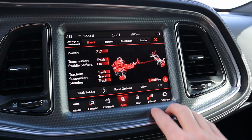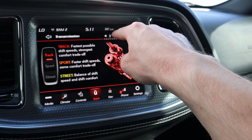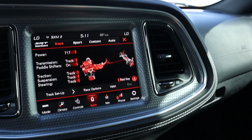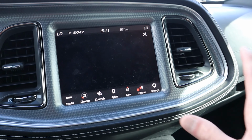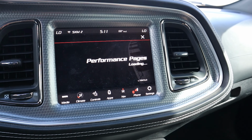On top of that, you have the track setup, which gives you a little bit more options on the different things that you can do. I mean, there's just so many menus within this one SRT button, which you can actually click down here as well. There's just so many different options. You have performance pages, which I'm sure you guys are all well aware of because pretty much every SRT powered product has one of these.